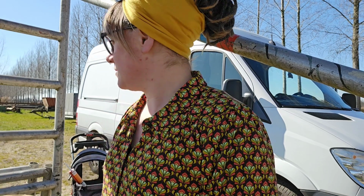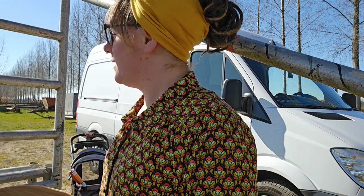Let's see for how long I'll manage this hair. But I hear, oh, there's a bumblebee. I was thinking I was hearing a bumblebee. Dude, what's that called? A daffodil over there. Is that a daffodil? Might be. There's hardly any flowers. I was hearing it. It's a little bumblebee.